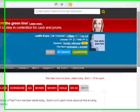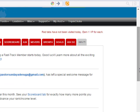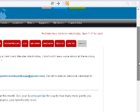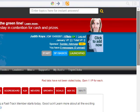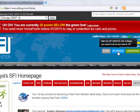Right now, we are inside your affiliate center. SFI is a very busy and good organization, so there's a lot of information loaded here, and you want to start rightly. The first thing to do is to come up here and look at my cursor. There's Start Here, SFI Basics, and Launchpad. This Launchpad contains 30 lessons, scheduled for 30 days, where you are taught a step to progress in the SFI business one day at a time.